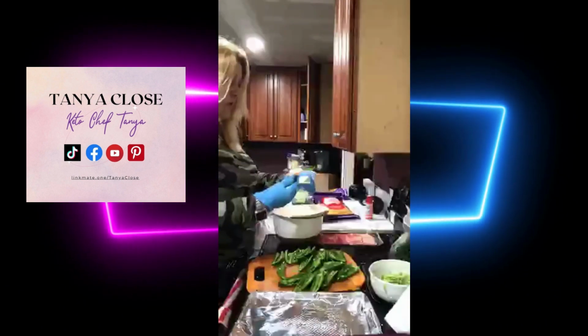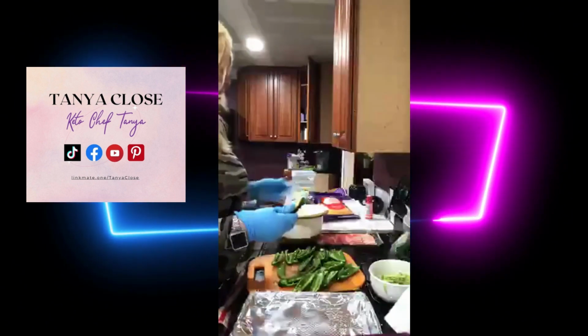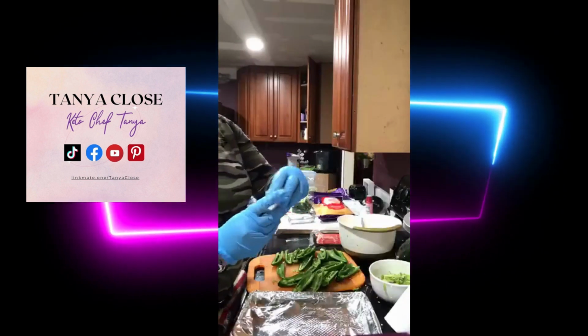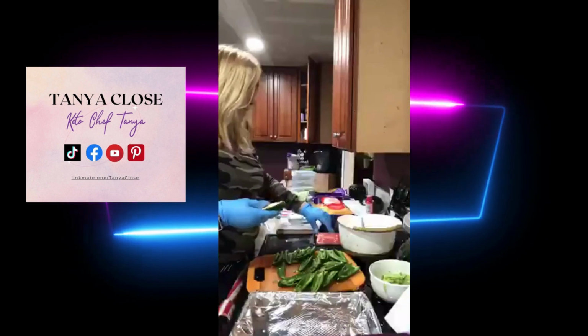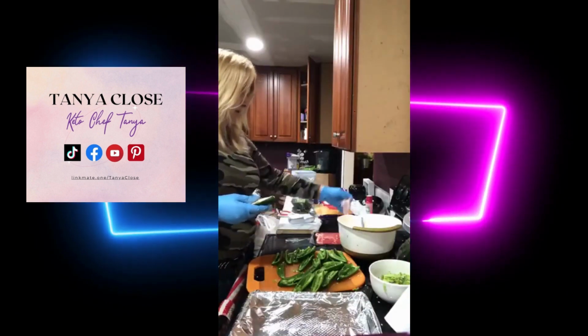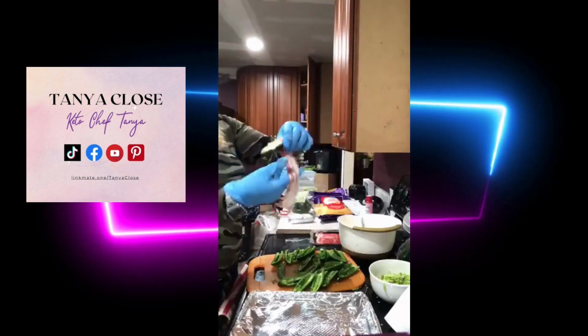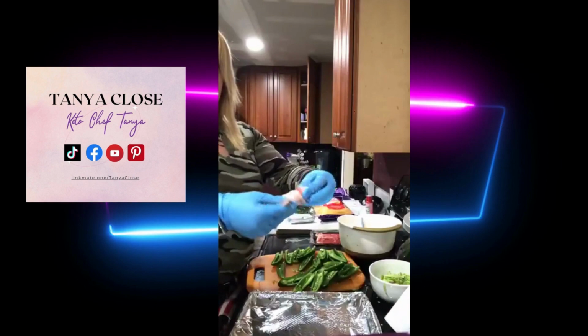So what you do is you just take a clump of the cream cheese like that, put it on the jalapeno, like that. I use low sodium bacon. It's just less sodium. And just wrap it like that.